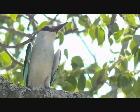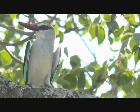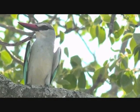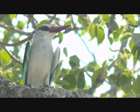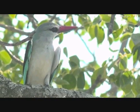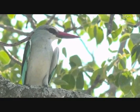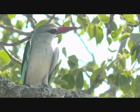Hello, beautiful. You are posing so perfectly. Look at all that turquoise that you can see just on the outside feathers. Oh, they are such beautiful birds. And I know you must be... well, I don't think you can really get sick of birds, can you? Especially when they pose like this.